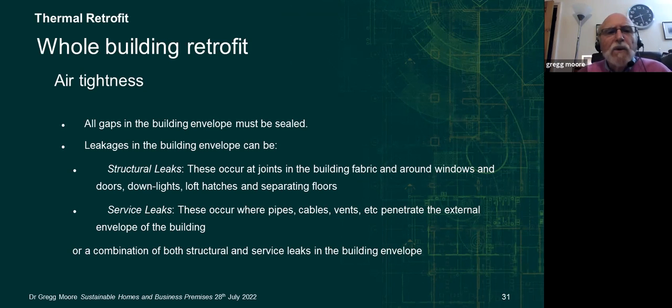You can also get leakage where you have building services, so where pipes, cables, vents, and other stuff penetrate the external envelope of the building. So where your gas pipe comes in, where your water pipes come in, where your broadband cable comes in. All these are brought into the building by making holes in the envelope, and that can lead to air leakage. And if you're really unlucky, you can get both structural and service leaks in the building envelope. These are things that you need to take account of.